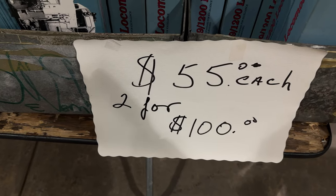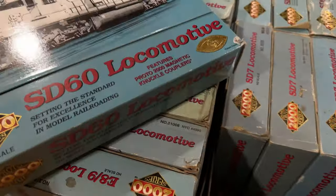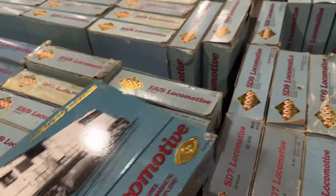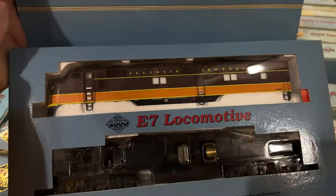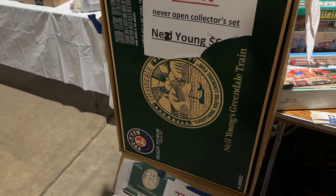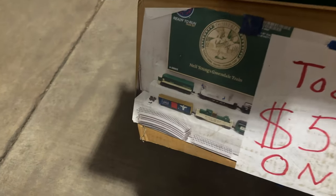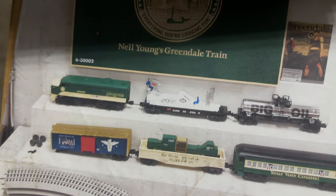Proto Series 2000, 55 each or 2 for $100. Oh, I think this is SD, yeah, SD60, Union Pacific. We got a whole table full here. Illinois Central, nice. Oh, there's the Union Pacific Big Boy. I don't think that's the DCC with sound. Mint condition, the Neil Young Greendale train. Only $500 today. For those of you that aren't familiar with that, there's what it looks like.